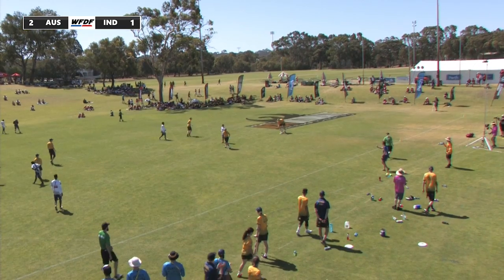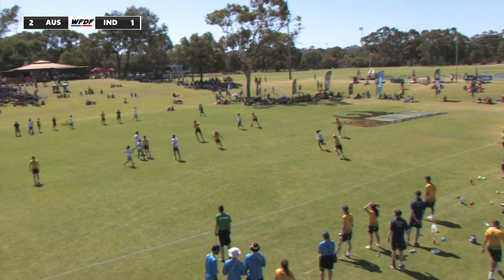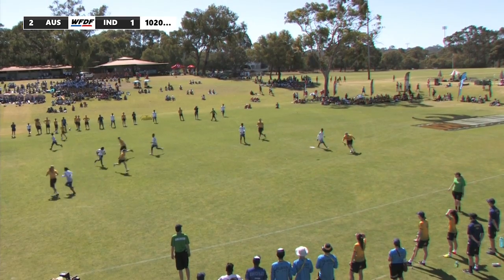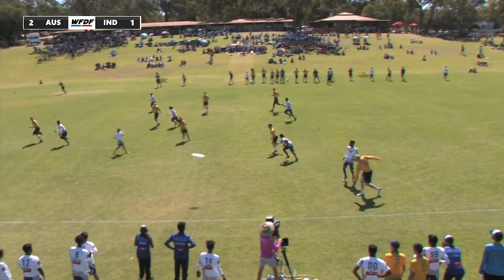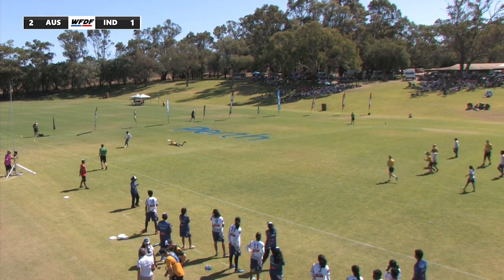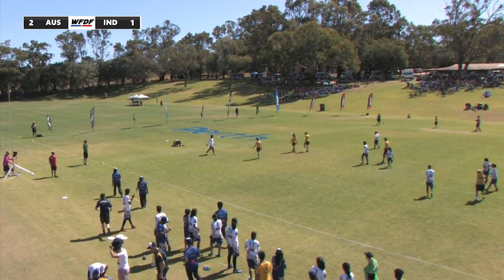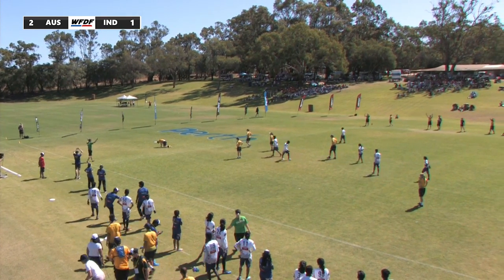Just sent one a bit too far there. Got a bit impatient. Looking to attack it with their throws was always going to be difficult in this wind. De Hollander picks it up, finds Francis open under. A lot of scrambling, a lot of chaos at the moment. Australians settling in. De Hollander finding Vano. Back to De Hollander on the sideline there. Oh, grips it and rips it. Finds McDonald out the other side. That's an amazing bit, an athletic effort there. Absolutely. It's not just going to work for them. Looked like Krishna was ready to lay out too if he was close enough, but the disc went a bit far.